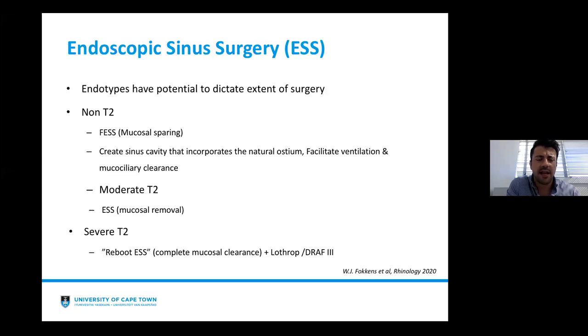Patients with moderate type 2 inflammation undergo endoscopic sinus surgery with removal of mucosa. In patients with severe type 2 inflammation, we talk about rebooting endoscopic sinus surgery, which incorporates complete mucosal clearance and nasalization of sinuses, for example, Draf 3 or Lothrop. Here you're looking at patients who perhaps have non-steroidal exacerbated respiratory disease, or in old terminology, Samter's triad, who require more extensive surgery to have a benefit and to decrease recurrence.